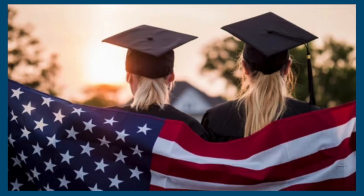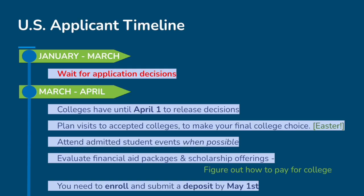And now on to those students that have applied to the US. So here you can see an applicant timeline. Currently we're in the January to March section, where we are waiting for our applicants' decisions to come through. Some of you have your decisions already, that's great, but if you look at the next item, you can see that colleges will have until April the 1st to release their decisions.